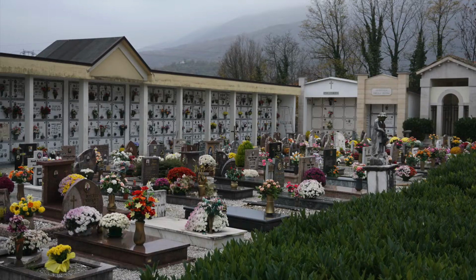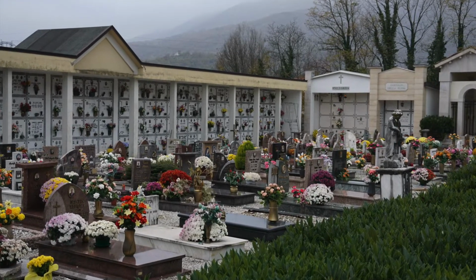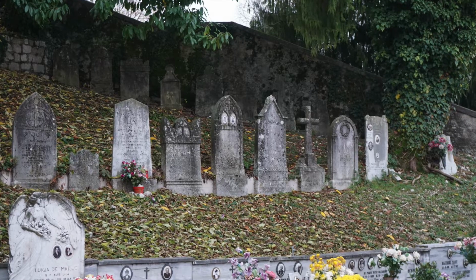Here is another typical Italian cemetery. This time, this one's in Aviano, Italy.